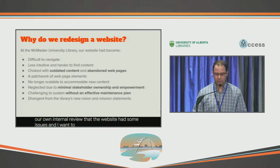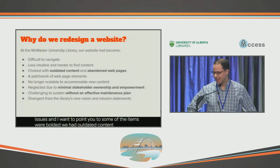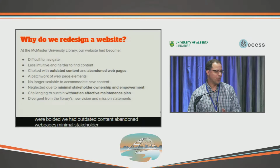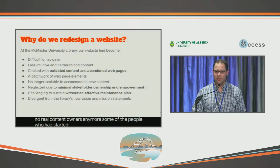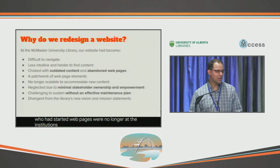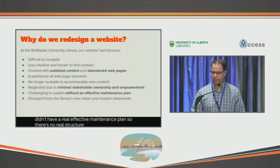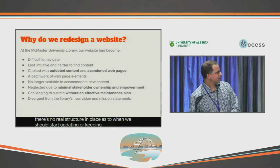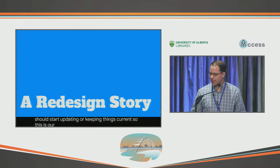And I want to point you to some of the items bolded. We had outdated content, abandoned web pages, minimal stakeholder ownership. There was no real content owners anymore. Some of the people who had started web pages were no longer at the institution, so those pages were left fallow. And we didn't have a real effective maintenance plan, so there was no real structure in place as to when we should start updating or keeping things current. So this is our redesign story.